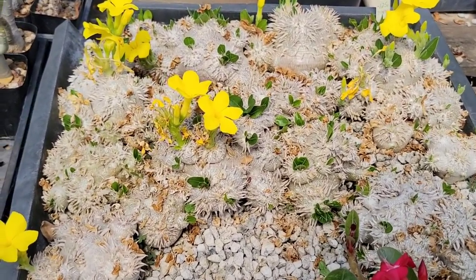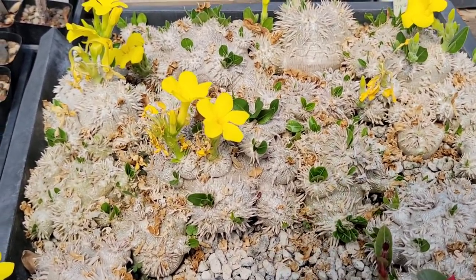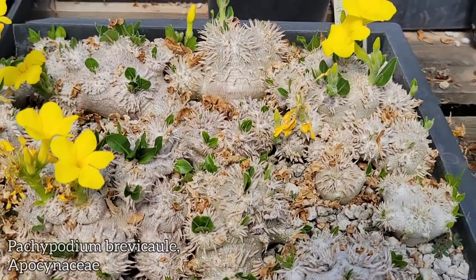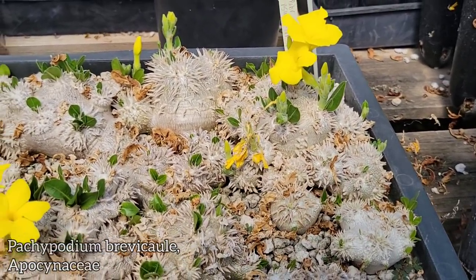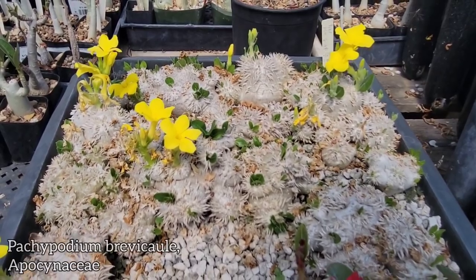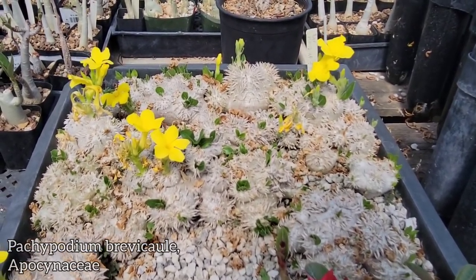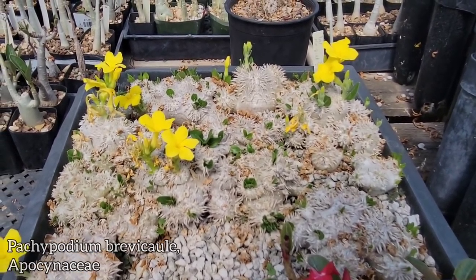I got to show you this guy from the limestone outcrops of Madagascar, Pachypodium brevicaule. Brevicaule means short stem. Obviously, that's a no-brainer. You could see why it's called that. These are another plant that rots really easily in cultivation. If you don't have the hot and dry, don't even bother with this plant, okay? If you want to see this, it belongs in a museum.